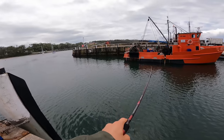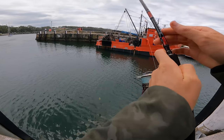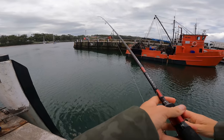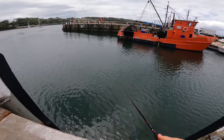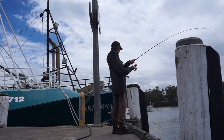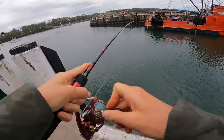No, he would have pulled the pants down on that for sure. That was a good hit. It was a very, very good hit. There's a hit. Grab it. There we go. There's a fish. Oh, Trevally. Get up.